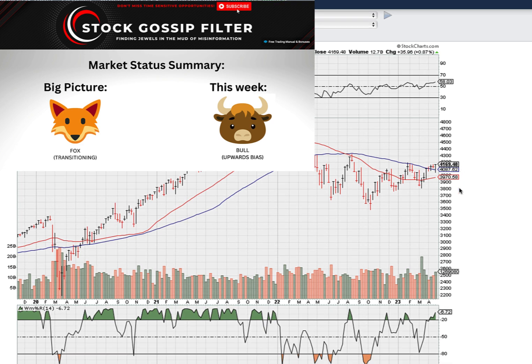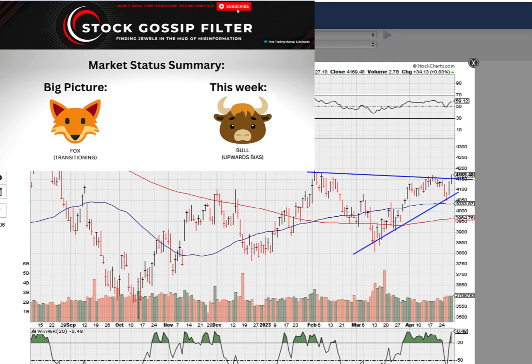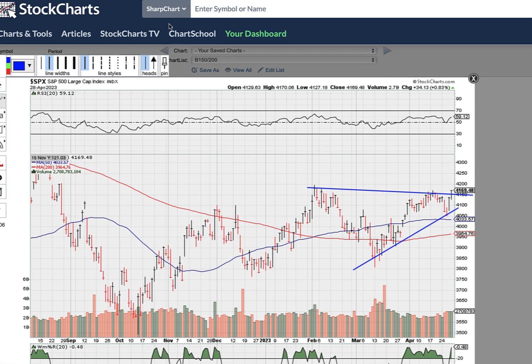It's looking healthy, but it's also looking stretched. As I have been saying for the past 2 weeks, I'm calling it a bull for the week ahead, with the caveat that that rubber band is pulled tight, but I called it bullish nonetheless, and that's proven to be correct. If we zoom into the day-to-day chart, same thing, just zoomed in a bit. There's that wedge, and we can see it had a very nice close on Friday.